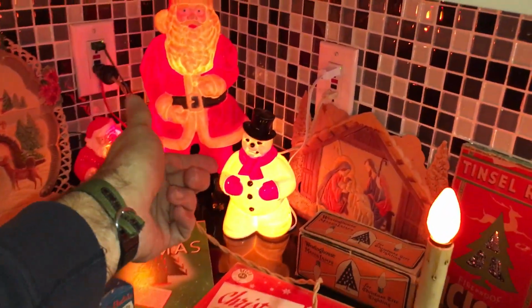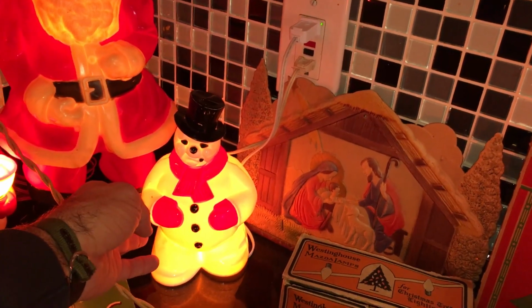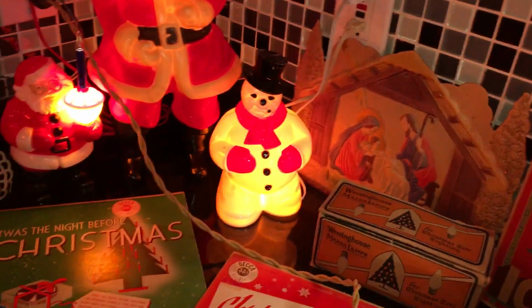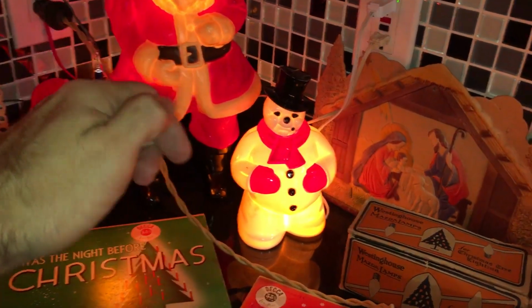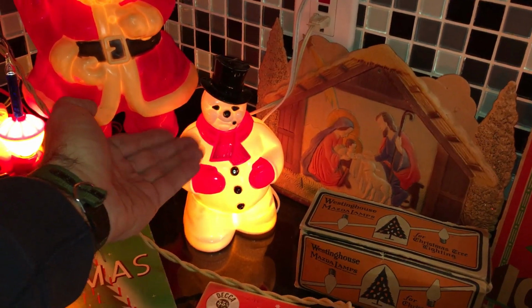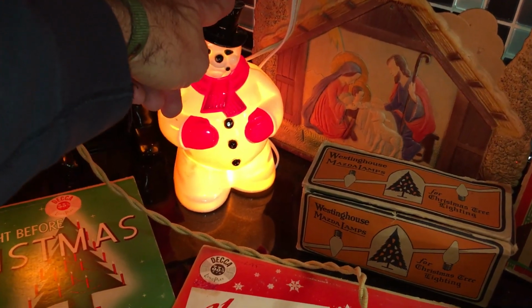This snowman right back here was bought by my grandparents somewhere around 1955. The earliest old photograph we have is 1955, and I'll dig it out and show it to you at some point, but that was in my mother's house, at least starting in 1955, this guy right here.